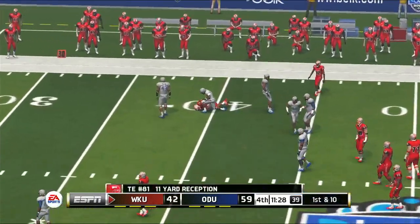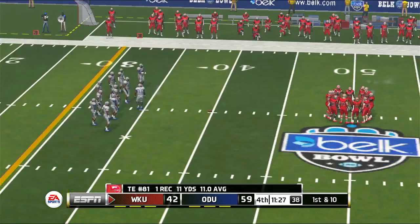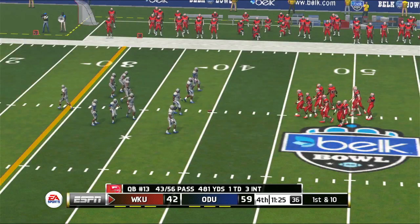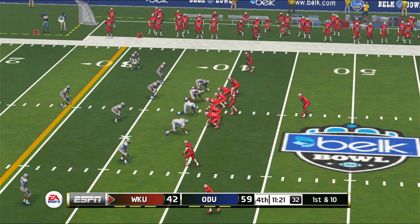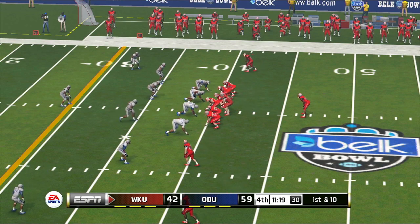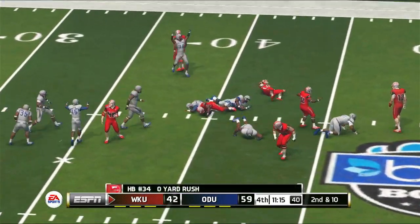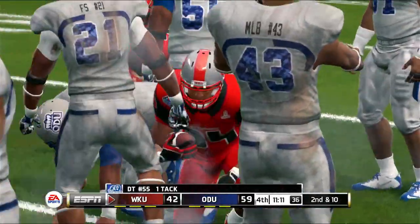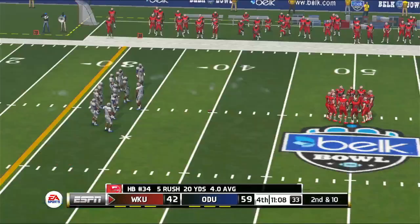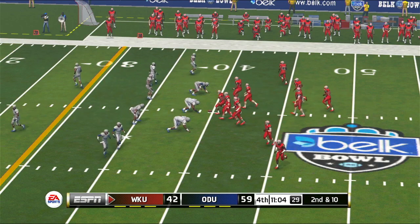Hit before it could go anywhere. Man left, man left. Four down. Ready, fight. He fights forward to about the 40. Nowhere to go on the delay. That makes it second and 10. Ball on the 40-yard line.